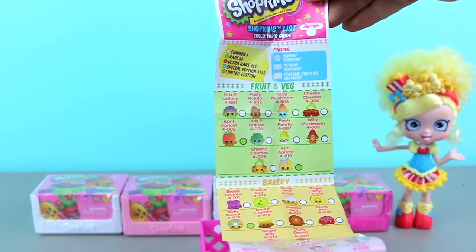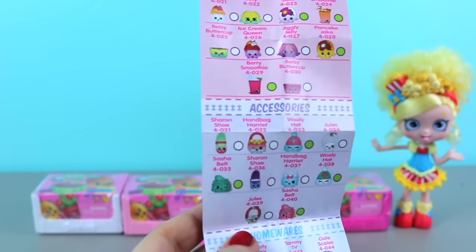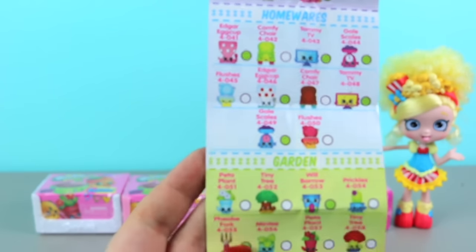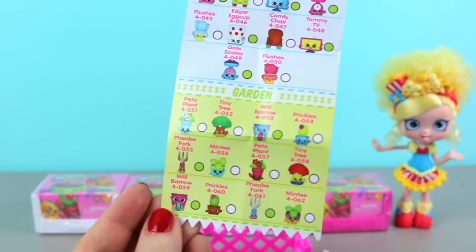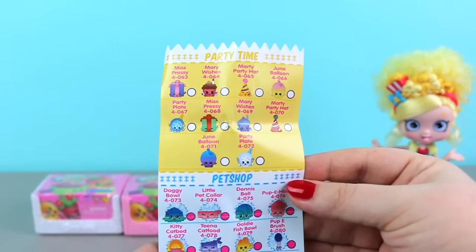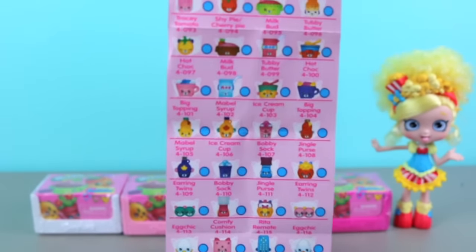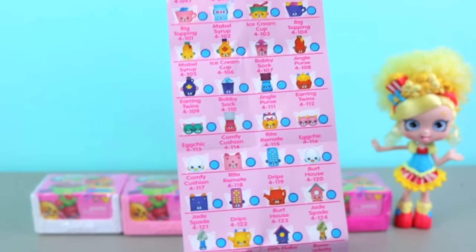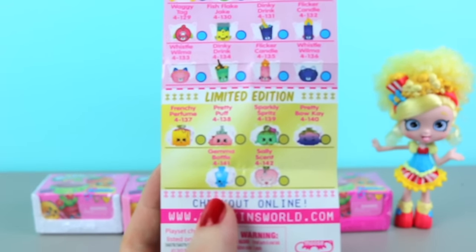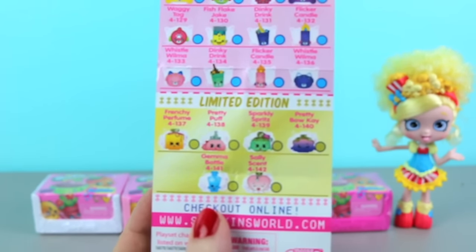So, you can get fruit and veg, bakery, sweet treats, accessories, homewares, garden, that's a new one, party time, which is what Mommy and Gracie opened. The pet shop, that is so cute. And the petkins. So there's a bunch of different new Shopkin petkins. Oh my gosh. And then the limited editions are down here. Limited editions are Frenchie Perfume, Pretty Puff, Sparkly Spritz, Pretty Bouquet, Gemma Bottle, and Sally Scent.